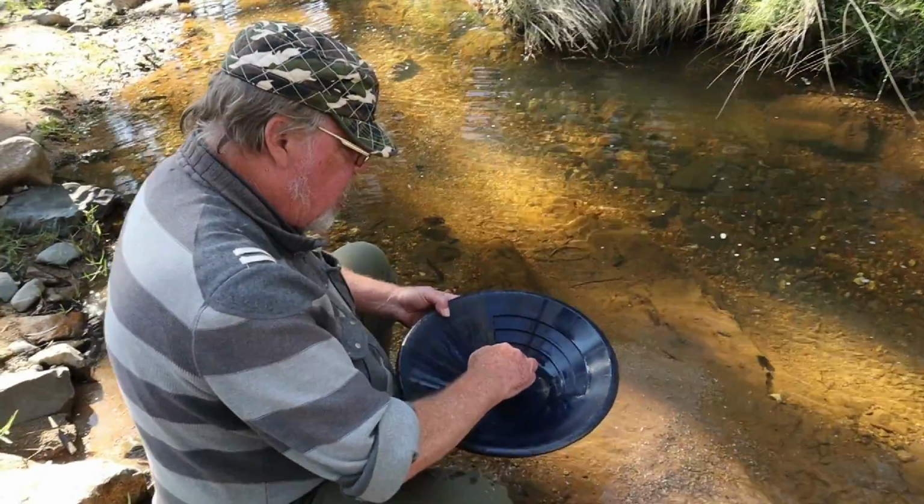Now, I am by no means an expert on minerals. That's why I've got Steve. But Steve isn't here with me today, so I'm not going to give you all the names and all the technical stuff. I'm just going to give you some rough names, and I'm going to show you what I'm looking for that has been identified to me by Steve, and also what I've watched online from people like 911 Prospecting.